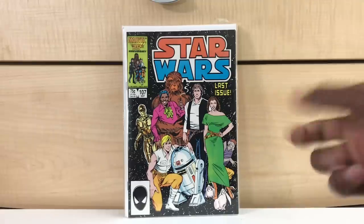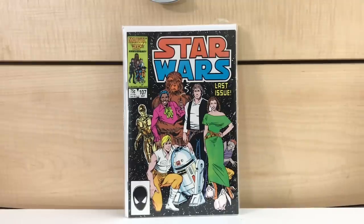Okay, but I found a copy of Star Wars number 107. This is a book I really don't plan on holding on to. I plan on getting it graded and then just letting it go. This book doesn't mean anything to me. Picked it up for $16, and with the $5 that I wasted, we could say I paid $21 for that. Damn it. That really makes me mad.